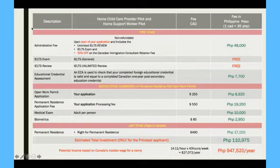And your application costs: your visa would be $8,925. Your application processing fee, for your permanent residency, is $19,250. Your $8,900 would be for your work permit. Then your medical exam, and your biometrics. And later on, once you have completed your two-year work, you'll have to pay $17,150. So the total cost would be $110,000, but you're getting $947,000. So that's nothing, I think.